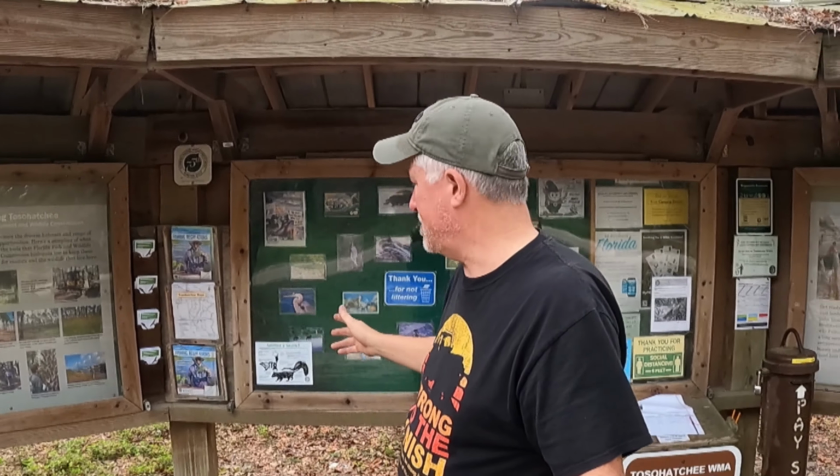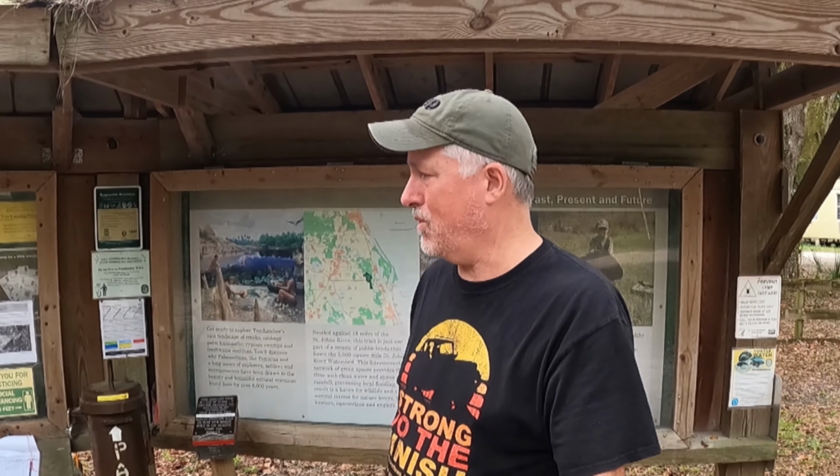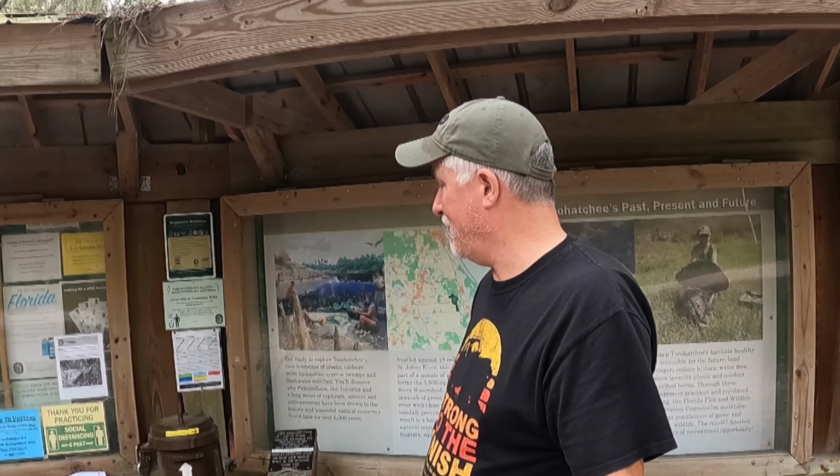Tortoises, snakes, birds, alligators. This is a dirt road ride, and it's definitely stock friendly, unless there's a heavy downpour. When there's a heavy downpour, there'll be notices about flooded roads. Tosohatchee Wildlife Management Area is made up of dirt roads. There's a big loop that you can go on, and there are public bathrooms.